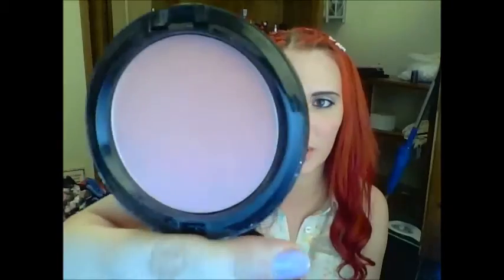Other face products, blush, cheek products, I guess it still goes on my face, but Oh So Fair beauty powder. This has come out a couple times. Mine's from Venomous Villains. It's the first ever collection I ever bought from. But it's a very clean pink. I think that's how they actually describe it, is literally clean pink.